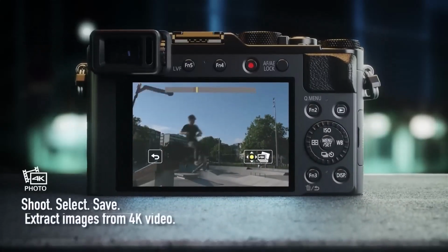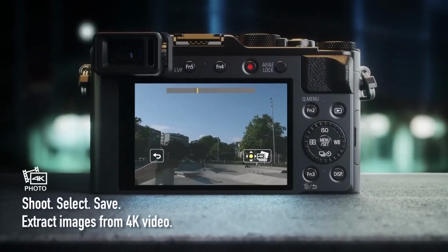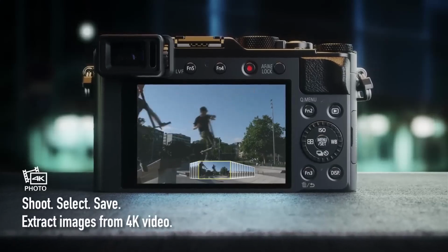Let's dive in and find the perfect pocket-sized camera for your needs.